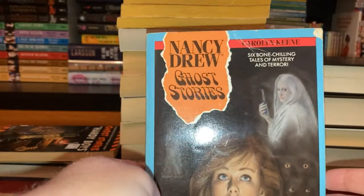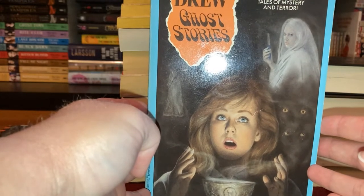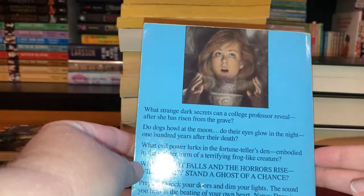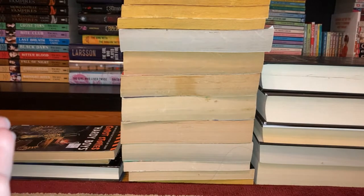Then while I was in that section, she also had Nancy Drew Ghost Stories. So this is 6 bone-chilling tales of mystery and terror. So I went ahead and scooped this up too. I would tell you the pricing individual on these, but honestly, I don't remember, guys.